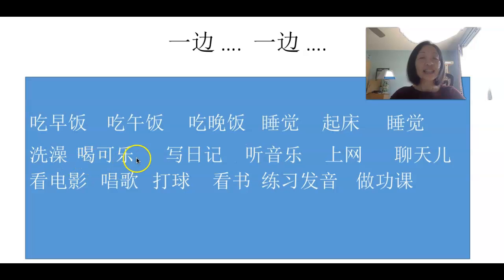喝可乐 drink Coke. 写日记 keep a diary. 听音乐 listen to music. 上网 surf internet. 聊天 chat. 看电影 to watch a movie. 唱歌 to sing a song. 打球 play ball. 看书 read or study. 练习发音 practice pronunciation. 做功课 to do homework.